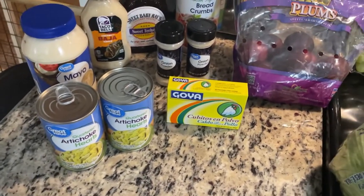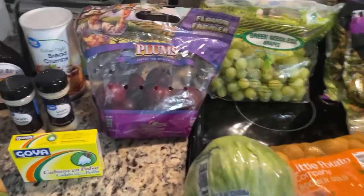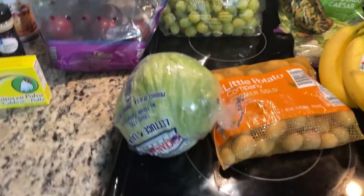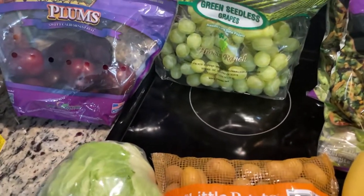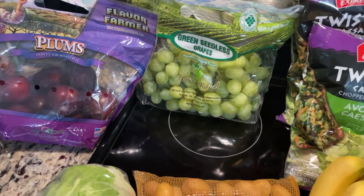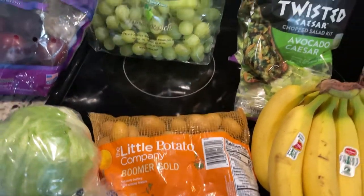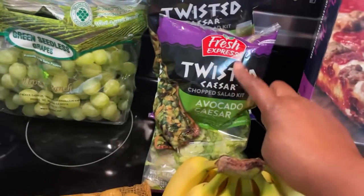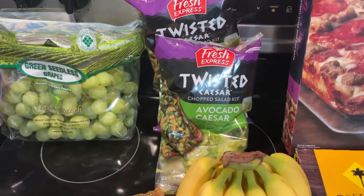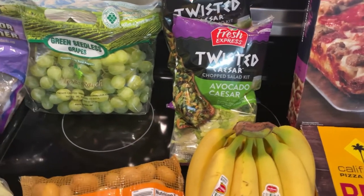We got some chicken pollo Goya packets, some plums, some grapes, some lettuce, some little potato gold. What do you call these? The little potato. This is just too much to say. We got some potatoes right here. We got some avocado Caesar salad. This is really good. My daughter Jocelyn just raved about that. She just made it the other day. I think she made it on Tuesday. Today's Thursday and we're having it again.